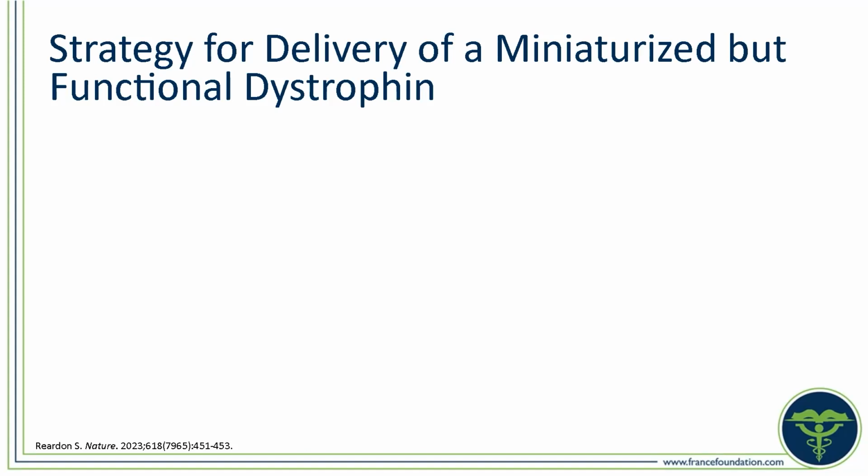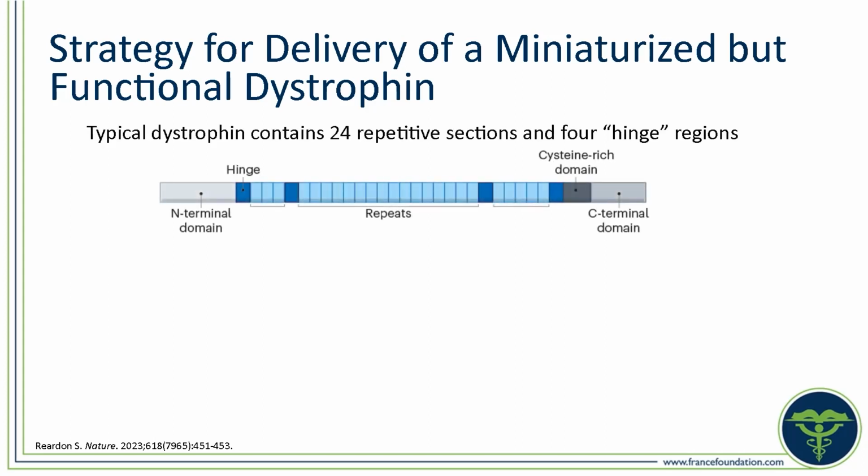The strategy is to utilize a miniaturized but fully functional dystrophin. And the way that this is designed is to capture what are felt to be the most critical portions of the DMD gene in this circumstance and include those in the viral vector for delivery. You can see the components of the dystrophin gene in its entirety here.